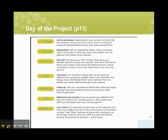PLs should split up and manage different sections of the project. If there's a lot of distance between different groups of volunteers, it might even be useful to have one person be a floater PL and go between different groups to make sure everything is running smoothly. If you see a group of volunteers who are not working, find a task that is well suited for them.